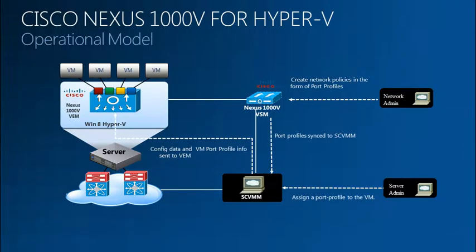There's not just network policies. The port profile can encapsulate all of the services policies as well, as in security, firewalling policies, load balancing policies, etc. So this is a very modular way to approach provisioning problems in a virtualized environment.